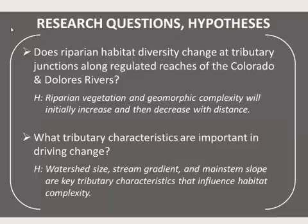So the first question that we asked was investigating patterns in riparian and channel habitat complexity at those tributary junctions along these regulated regions. And specifically, what we wanted to know, does riparian habitat diversity change with tributaries? And is there some sort of pattern that happens then as you increase your distance from the river? So with this particular analysis, we included all tributaries.